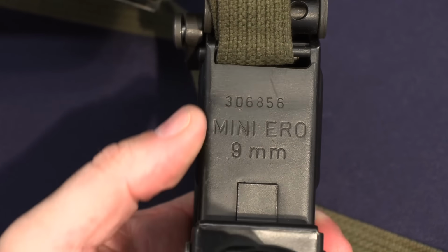Like the regular Ero, we have selector markings in Croatian, so safe, semi, and full auto. The mechanics are identical to the Israeli Uzi, just different markings. And this retains all the other same controls. So we have a grip safety on there. Your magazine release is in the base of the grip. This uses all standard Uzi magazines. Was it 20s, 25s, 32s? I've got a little short one in here at the moment.